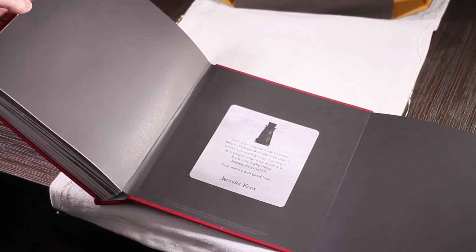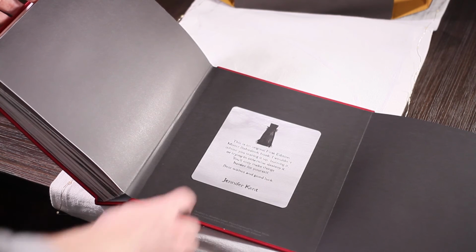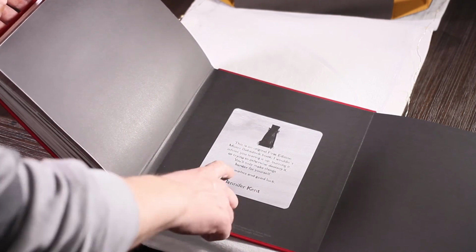this is the original first edition, Mr. Babadook Book. I wouldn't advise you tearing it up, burning it, or trying to otherwise destroy it. You'll only make things harder for yourself. Best wishes and good luck.